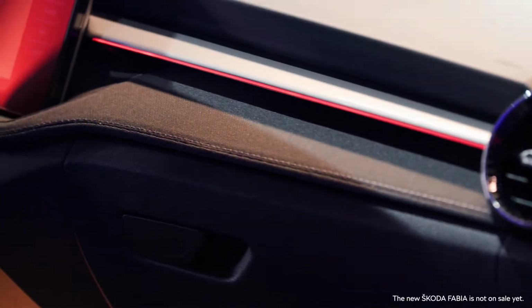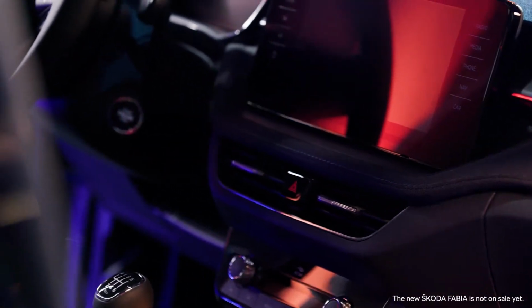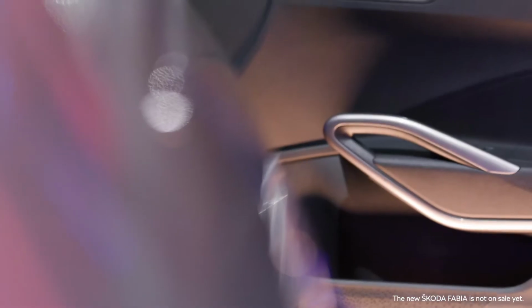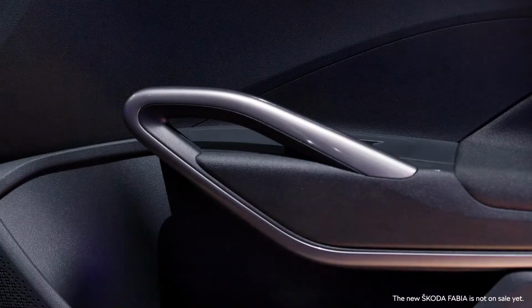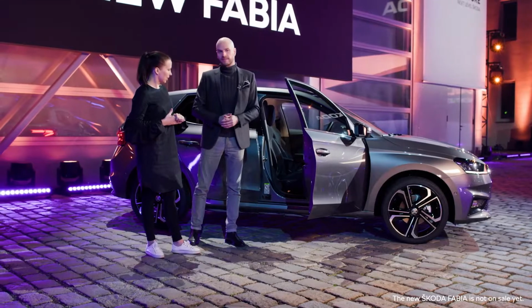Yes, exactly. Same as we presented in Octavia and also in Enyaq, we are bringing into the Fabia soft materials on the dashboard, such as textile, microfiber material, or artificial leather. And some of the lines we even highlight with nice decorative stitching. Another nice highlight for the Fabia is the decorative part on the door handle, on the frame in the middle console, and also on the dashboard. The one in the door would be my personal highlight, because that one is taken directly from our Vision RS show car. Yes, that's true.